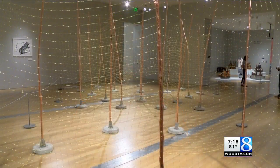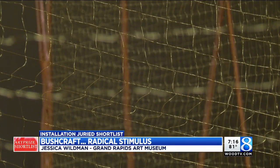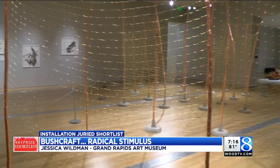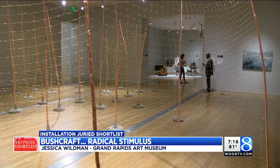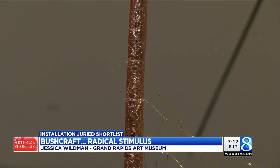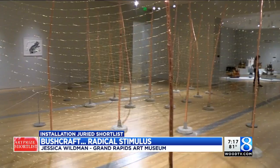Topical, yeah. And then the next one, Bushcraft, Radical Stimulus by Jessica Wildman, another one at the Grand Rapids Art Museum. Now this piece again is very much about our environment, and I feel like again it's hitting on it really poetically, very sensitively. The thread or the string that's been used is 24 karat gold, and it is just this beautiful netting that's put on these saplings that have been painted copper.